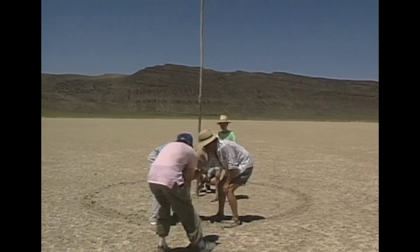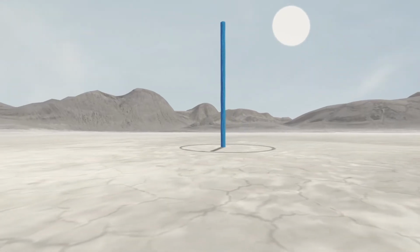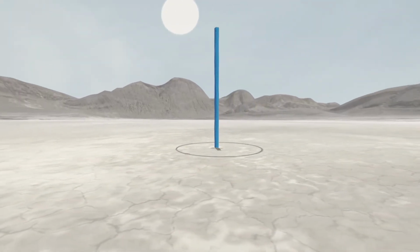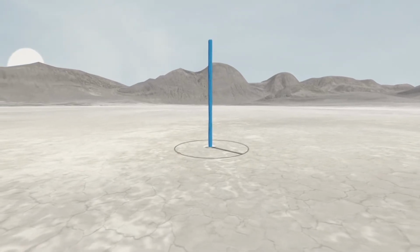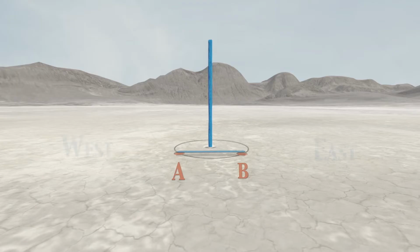we watched the shadow of the pole on the ground as the sun rose in the morning and set in the afternoon. We marked the points where the pole's shadow just touched the circle. That became points A and B. And when those points are connected, a perfect east-west line is established.